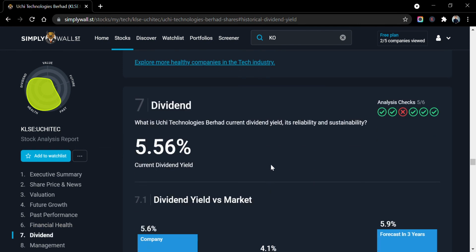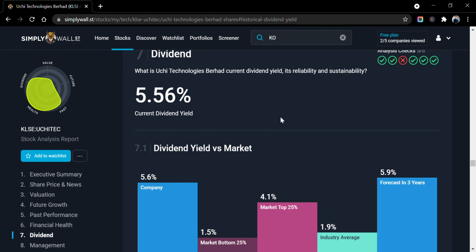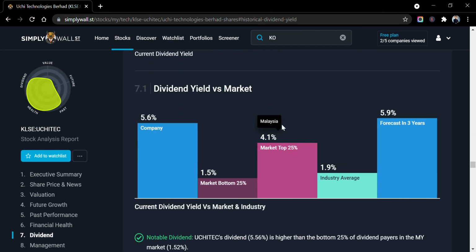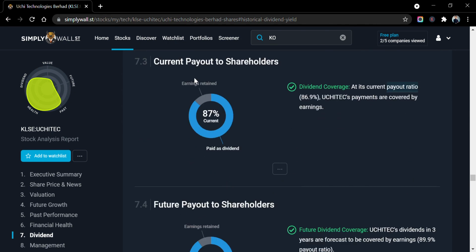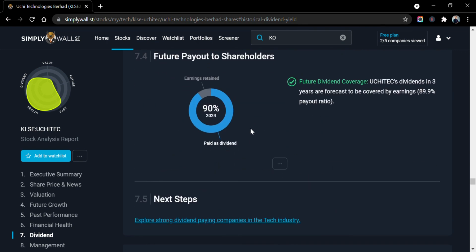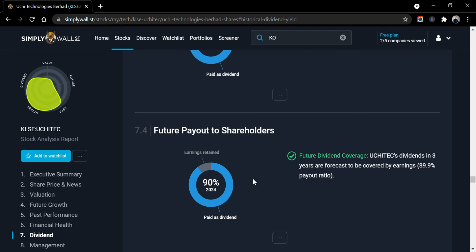Dividend yield, what's about dividend yield, right? Current dividend yield is at 5.56%, and versus the market is only at 1.5%. So overall it's quite good. The current payout to shareholders is at 87%, almost giving back all to the shareholders. Future expected to go up to 90%.